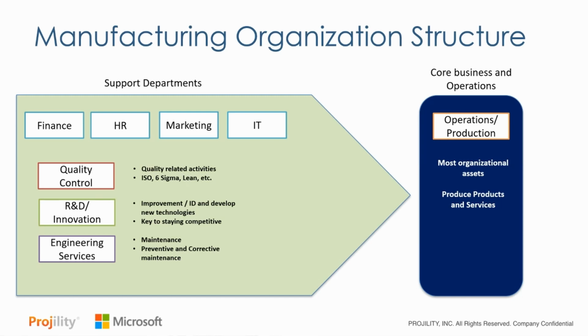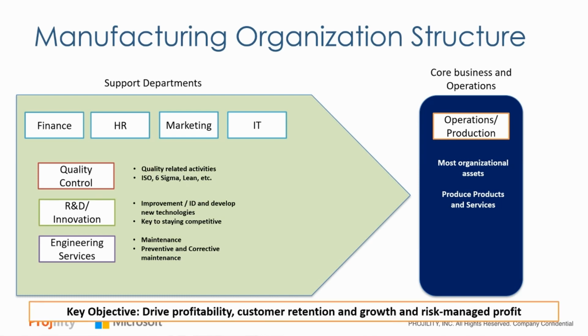So, where in this life cycle does a technology and a process like project portfolio management, where is it relevant? In our experience, we've really seen it's highly relevant in a couple of core areas, and you heard this from Keith and Bill's presentations today. And first and foremost, the key objective of the organization is to drive profitability, to improve customer retention and growth, and to have risk-managed profit.